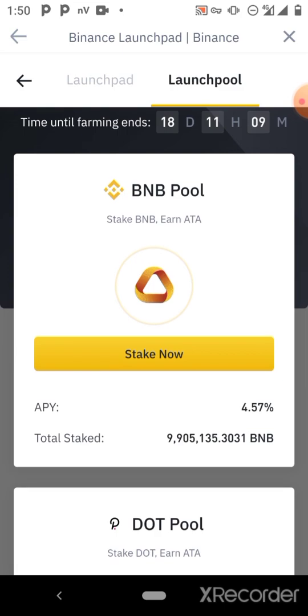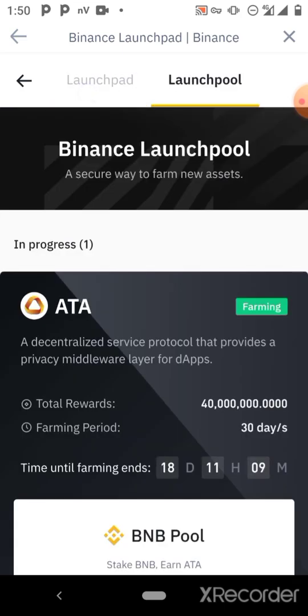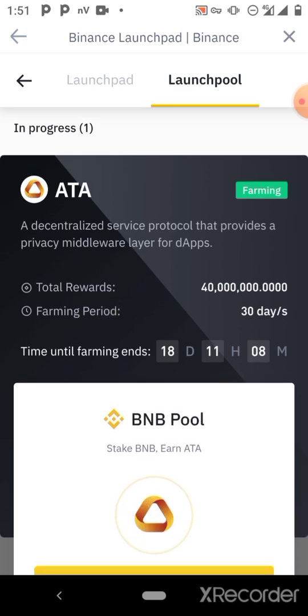So at the moment, if you leave your launchpad and you come to your launchpad, there are projects that have been launched. Launchpool is where you are launching the product, right? So now they said Binance Launchpool, a secure way to farm new assets. So this is what is going to happen now. They are going to show you the new projects that have not been launched that you can gain. So that crypto I talked about, ATA, Automata, this is it.